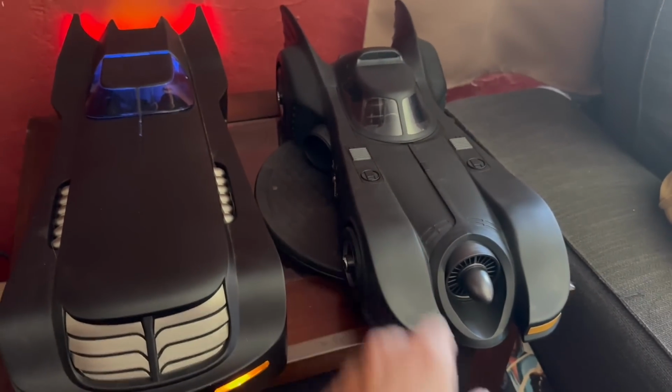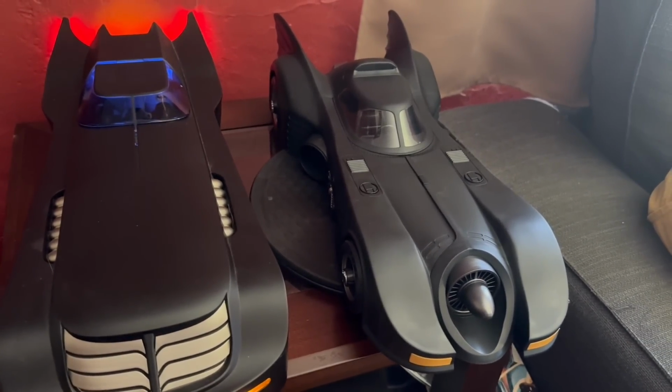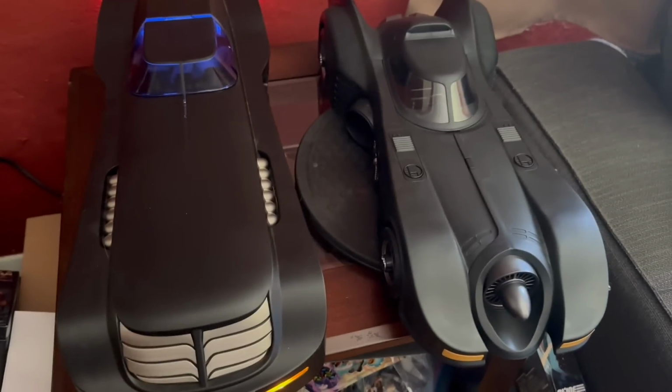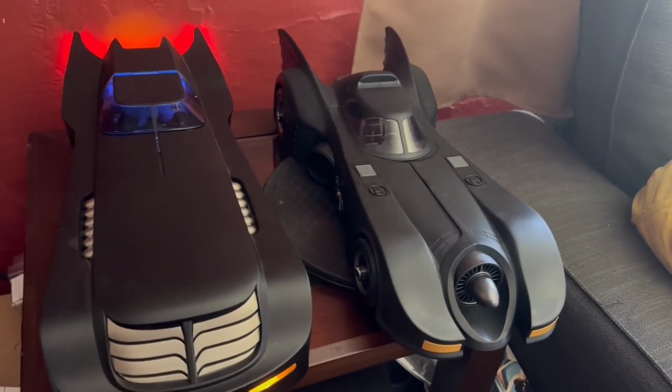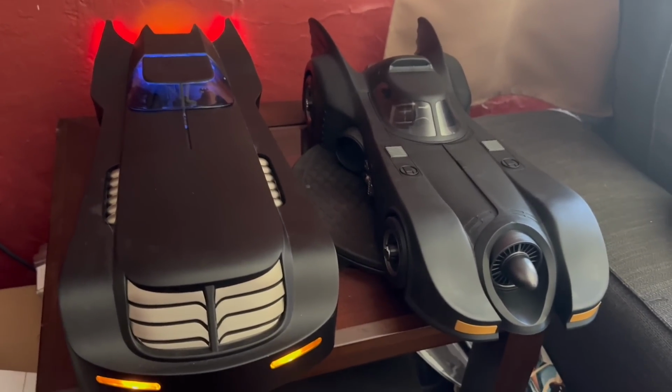By the way, this Batmobile is about 22 to 23 inches long, so just in case you need to measure that. But yeah, look at these guys together, man. This Batman animated DC Direct thing is huge. I forgot how big this thing is, but oh my God, I love these Batmobiles.